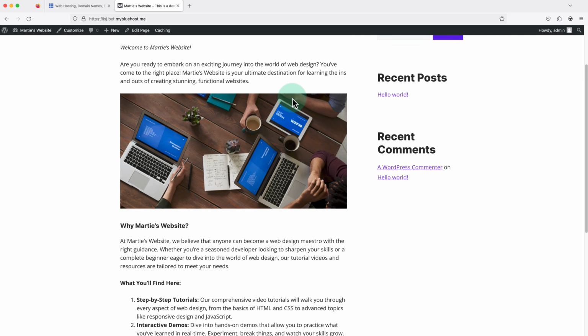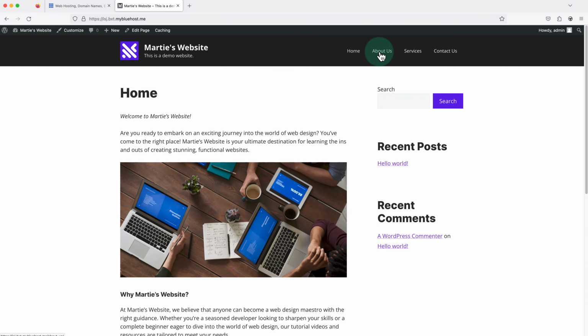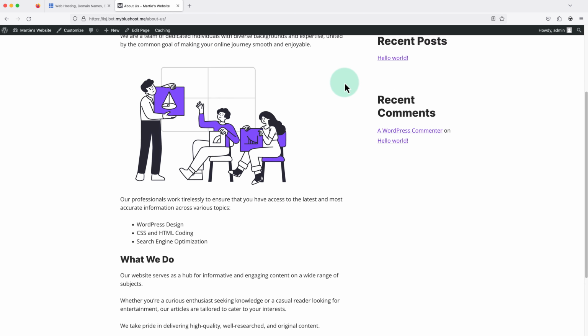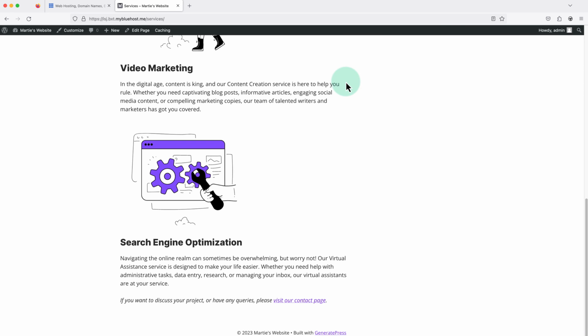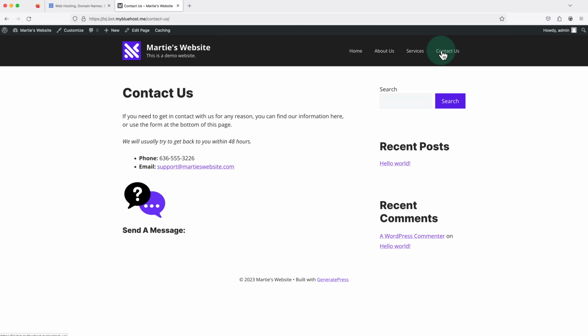So now I have my home page, my About page, a Services page, and a contact page. And I've left space at the bottom of this one as we're going to be adding a contact form. And this way our visitors will be able to get in contact with us if they need to.